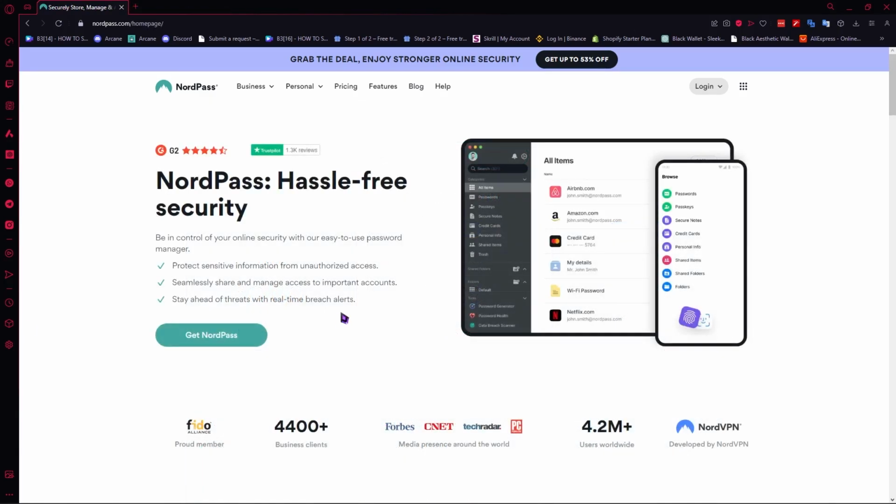Alright, so now let's move on to the next con. So the next con that I'm going to tell you about NordPass is that it is not open source. So I don't know why NordPass is not open source, because most of the popular password managers are open source, because open source is very important, especially if you're a password manager, because the transparency that open source provides fosters trust by allowing users to verify the security of the code base themselves.